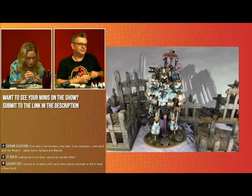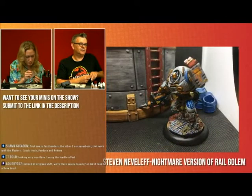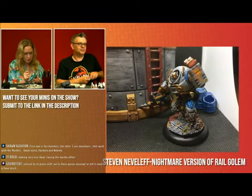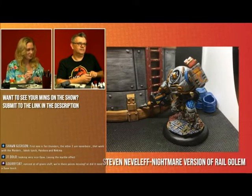Definitely cool. And then one more. Cool. Oh, Stephen Neveleff painted up the nightmare version of the rail golem. This is Malifaux. Yep. Weird. So yeah, looking very cool here.